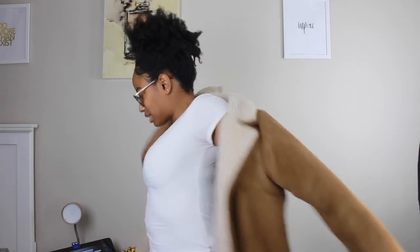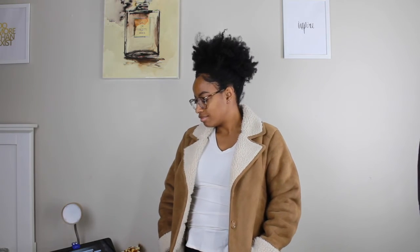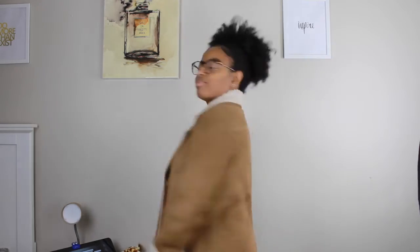But let me just slide it on. Do you understand why I got this? Like, fam, tell me it ain't cute. It's so cute. I love it. Like, it gives me Portland, Oregon. I'm a vegan. No, but seriously, it does give me like Portland hipster vibes, or, you know, I'm about to go walk a mountain or some shit.